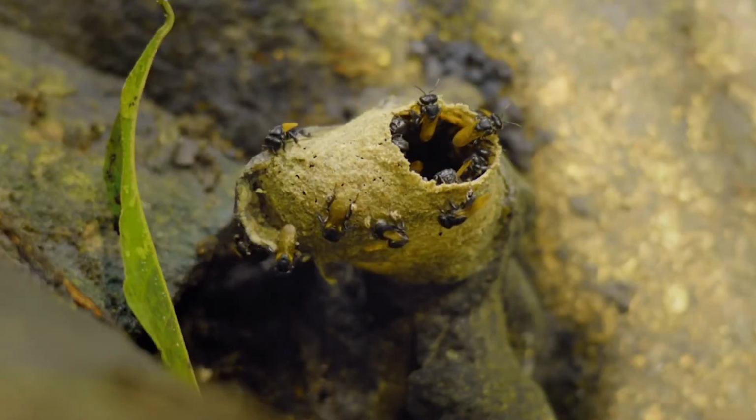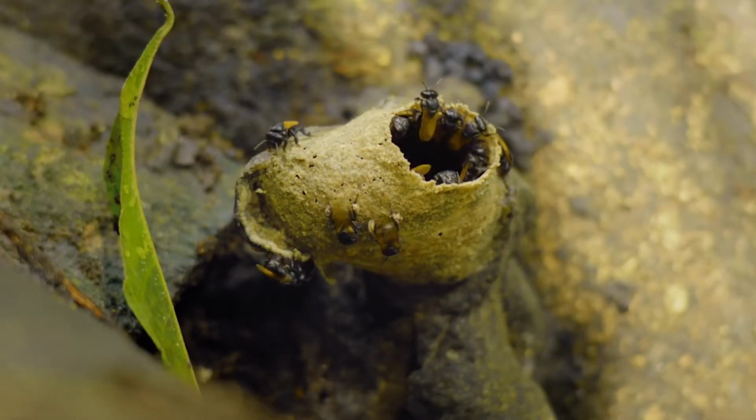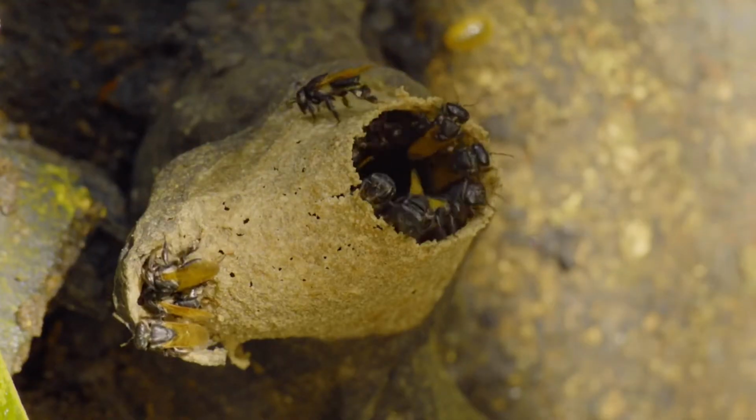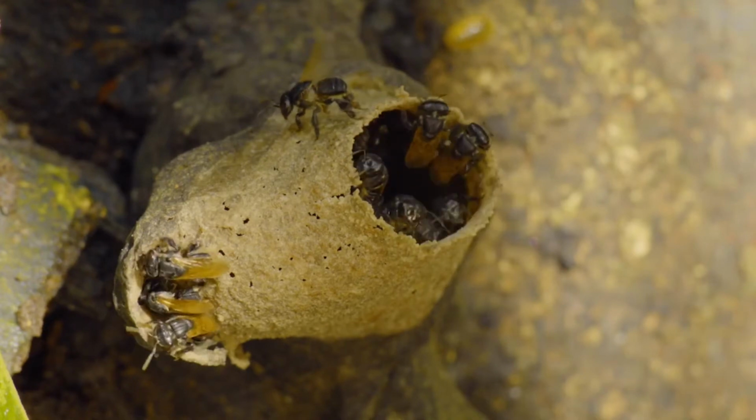So this is a colony of Scaptotrigona. It's another stingless bee, very social. They can live in absolutely massive colonies of thousands or tens of thousands of individuals. They are a bit aggressive, much more aggressive than the last bees we saw, but they only really respond to something that vibrates or shakes their nest. It's a direct threat to their babies and their queen.